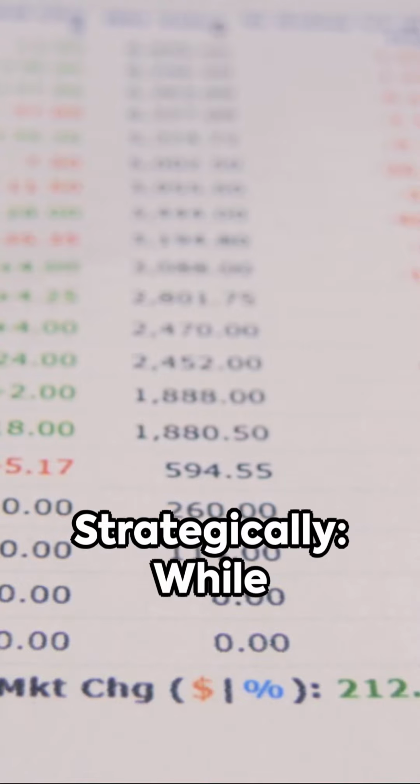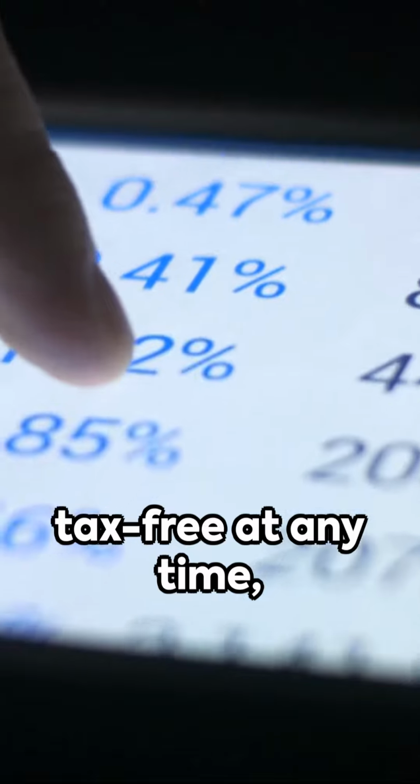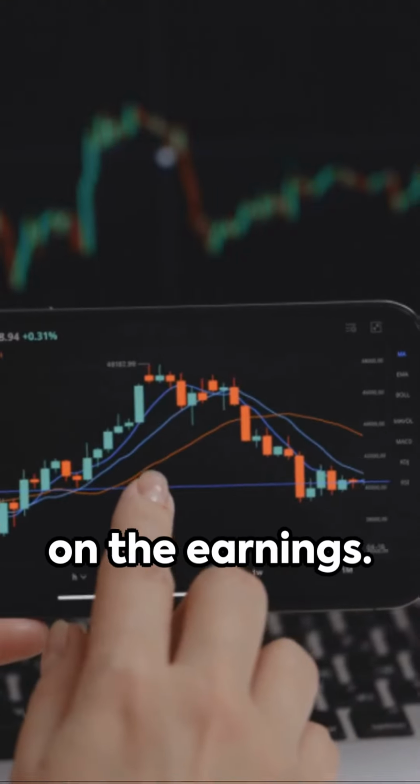Plan withdrawals. Strategically, while you can withdraw your contributions tax-free at any time, it's best to let the earnings grow until retirement to take full advantage of the tax-free withdrawal on the earnings.